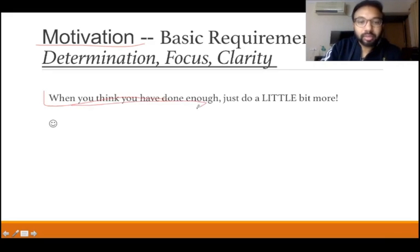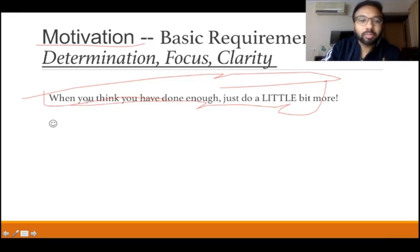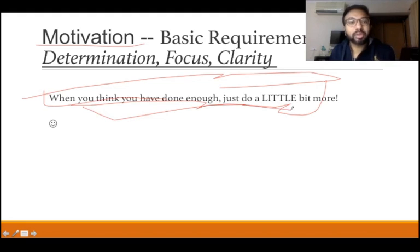What really worked for me at this time was this particular quote: when you think you have done enough, just do a little bit more. When you think that you have studied enough, when you think that you might feel sleepy, when you think that you have done enough test series or enough studying of a particular subject, just study for the extra 1 hour. Just do that little bit more. At 10:30 you're feeling sleepy, at 11 you're feeling sleepy. Just study for an extra 1 hour till 12, and that 1 hour will make the most amount of difference.